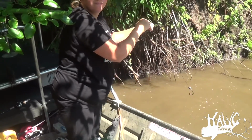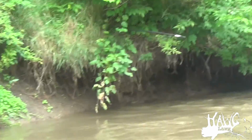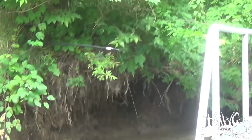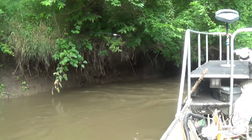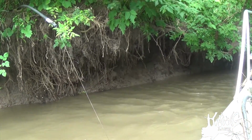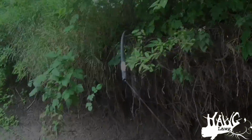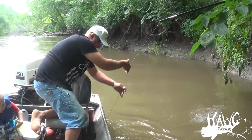Never mind. Wow. That was easy. Nice fish! You got your very first fish! You can't run over it! I'm gonna tie it. That's good. That's nice. I'm gonna tie it off. This is our fish! Giant fish!